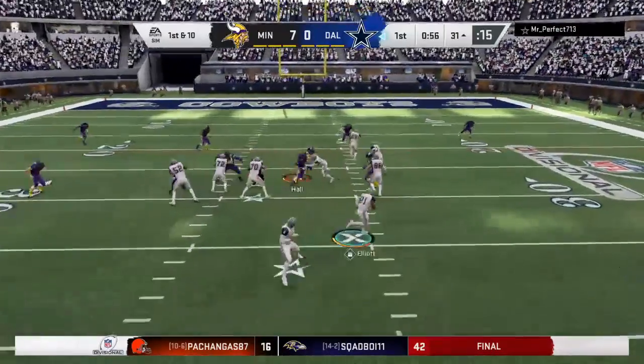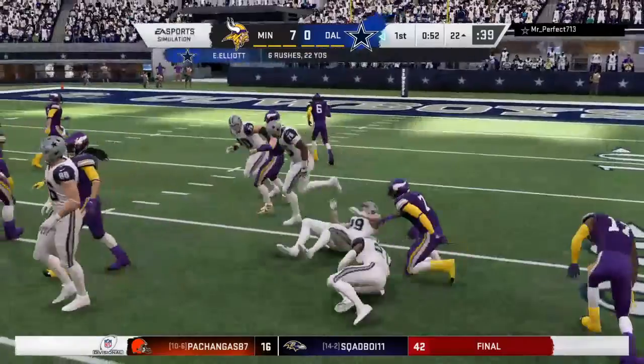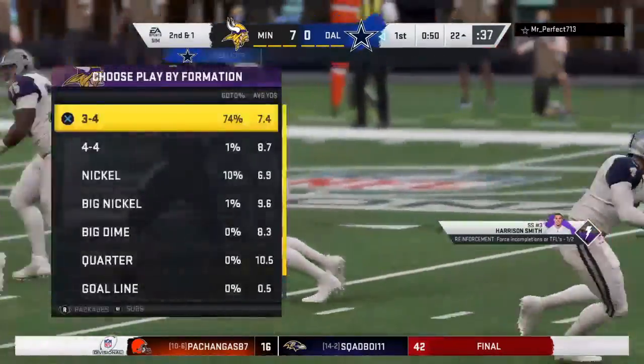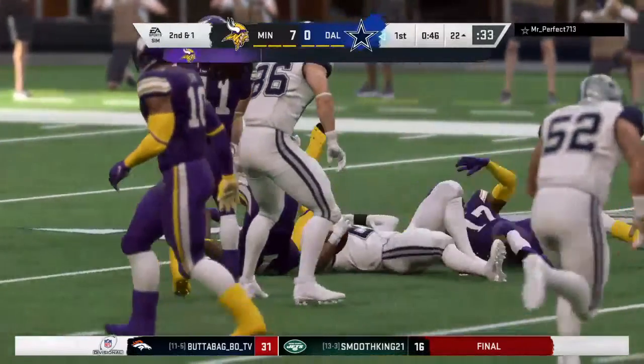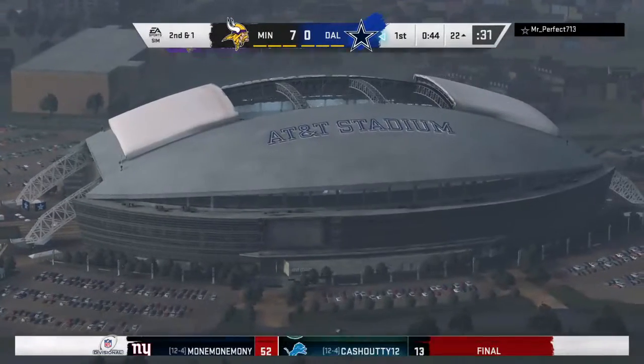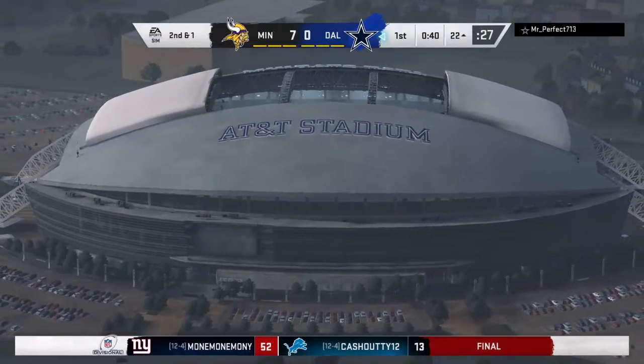I think he knew right away that he wasn't going to get to his primary guy. I think he read that as soon as he got to the line of scrimmage, knew where the pressure was going to come from, and said, I know how to beat that, and that's what he did. That was the 9th play of the drive, and they pick up 9 yards with it, at the Vikings 22-yard line.